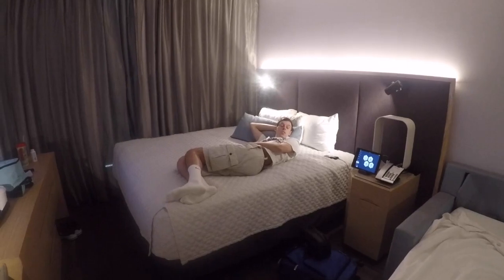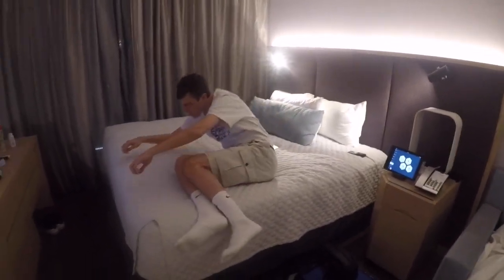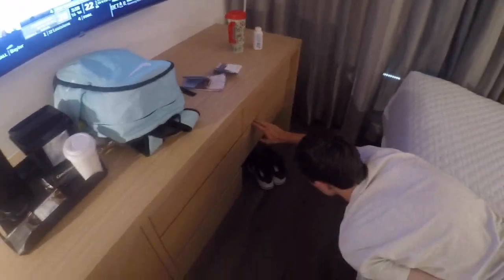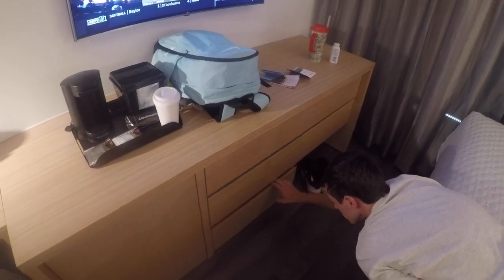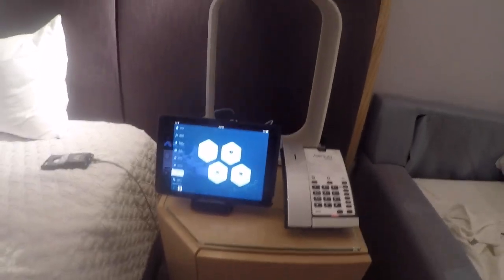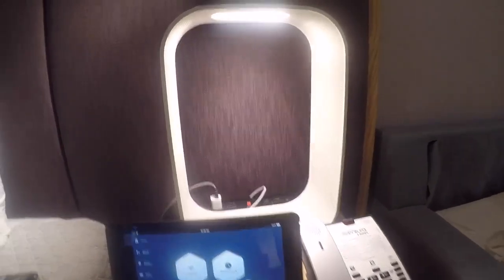What else, Logan? It's pretty nifty. As far as all the drawer space, there's a lot of drawer space. You got uno, dos, tres, cuatro, cinco. And if you really want some space for your shoes, you can put them down there. You also have this one over here by the bed. Ooh. And then you have this light thing. Logan thought it was a fan, but I guess it's like a reading light.